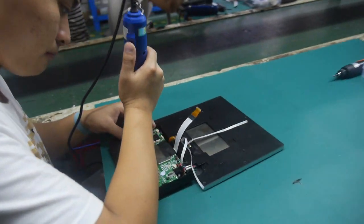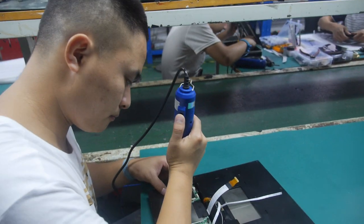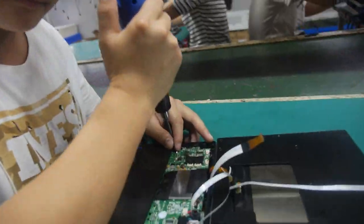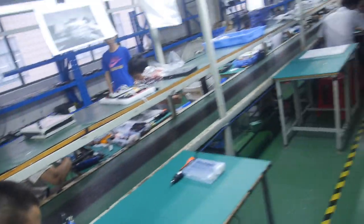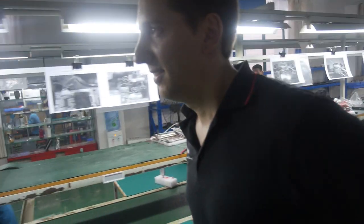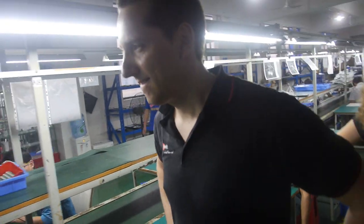So this is a standard 10-inch touchscreen monitor, our most produced product, I think, in our history, which goes on the assembly line. As consumers of consumer tablets know, quality of tablets is not easy. So this is so your tablets work for years.